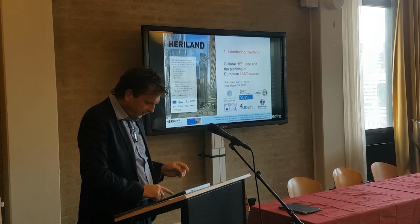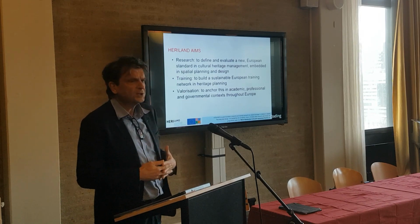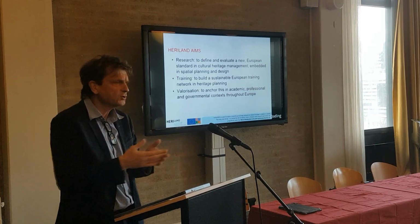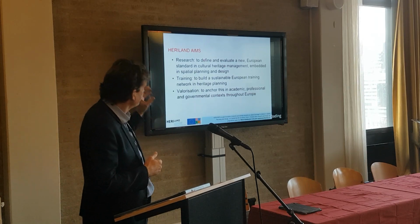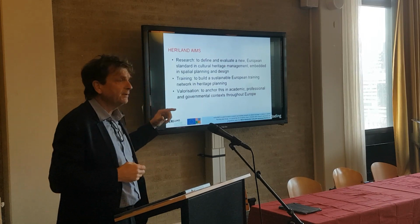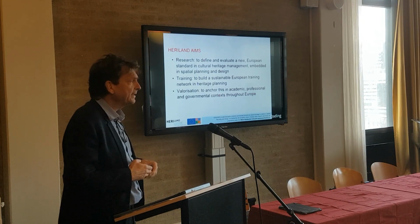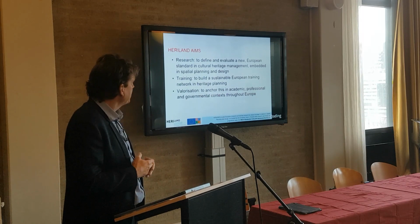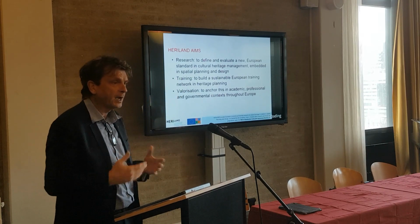Now, what are the major aims of this project? Here they are. First of all, research. Actually, when preparing this proposal, it took us some time to understand whether this was about research or whether it was about training. But then we understood that it's about both. These are two central pillars in our project, research and training. First of all, to define and develop a new European standard in cultural heritage management, embedded in spatial planning and design. It's ambitious. Training, to build a sustainable European training network on what we call heritage planning, uniting heritage and spatial planning.